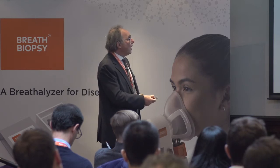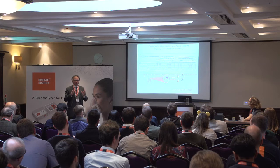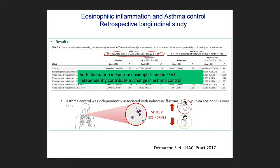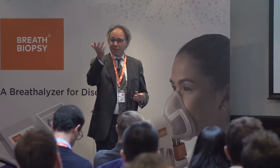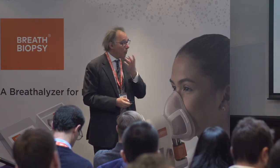What we found after sophisticated analysis was that there were 2 main variables that independently associated with the change in ACQ, so the change in the way patients perceive the disease. These 2 variables were sputum eosinophils and FEV1, which makes sense and is a bit reassuring. It means that when an asthmatic complains, it may be either because there is a rise in inflammation or because there is a decrease in airway caliber. Both factors significantly influence the way the patients feel.